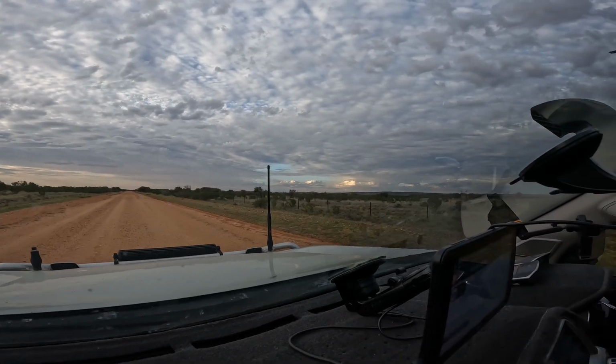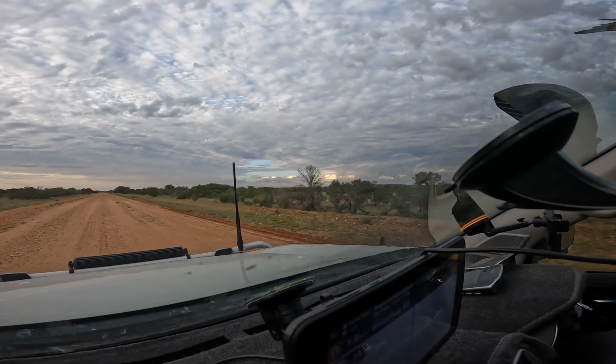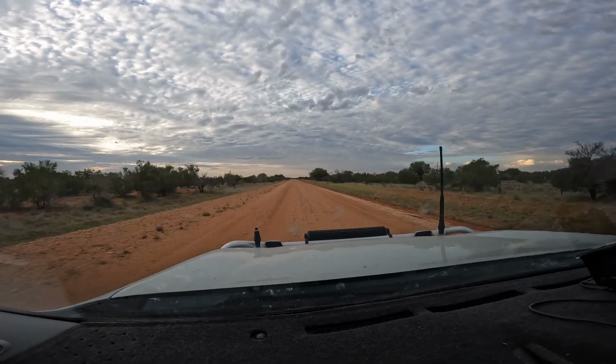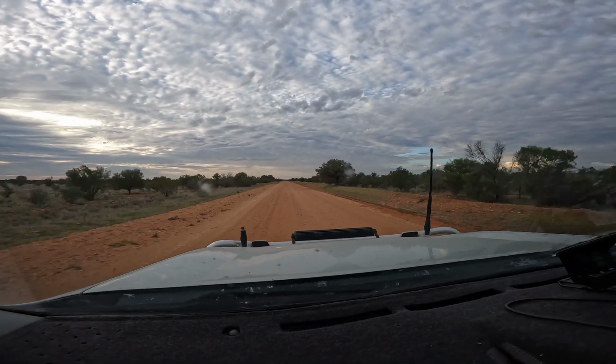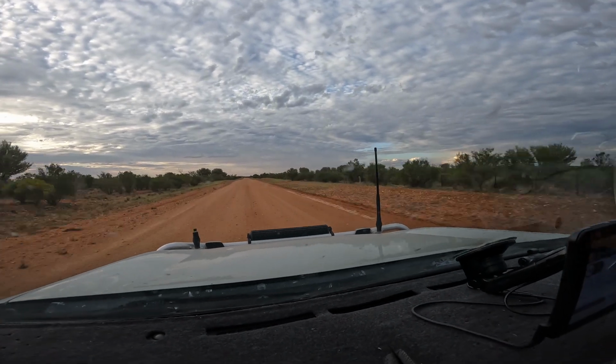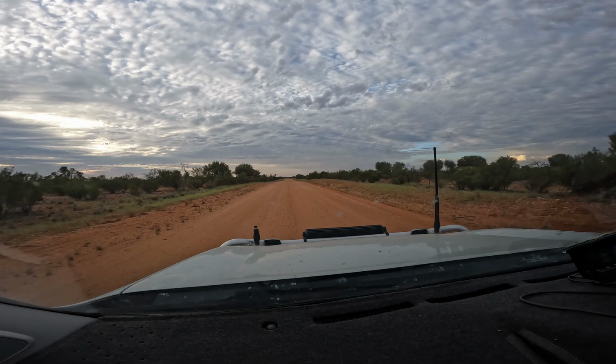Well, we have some good news. We finally can see some hills in the distance. So even though the sign said we were going in the right direction, it was like, well, she's pretty flat for gorges, but there are some hills up in the distance up there.